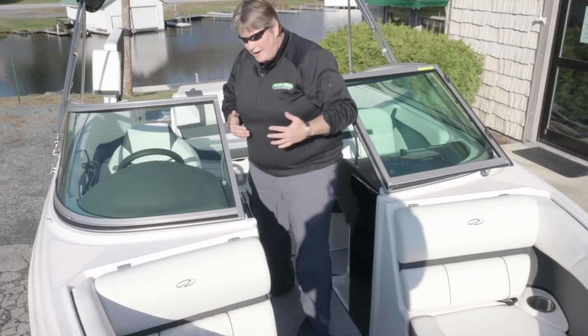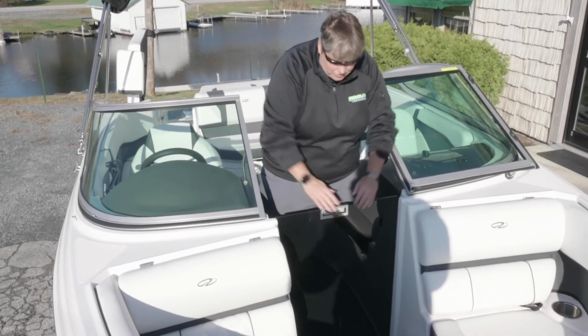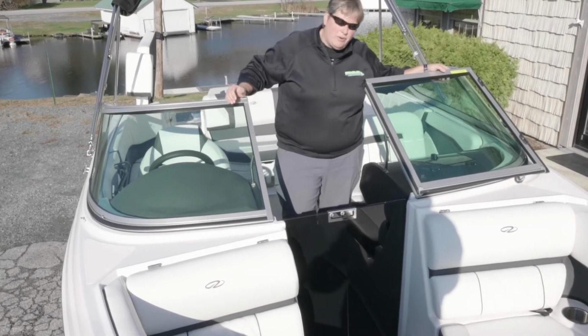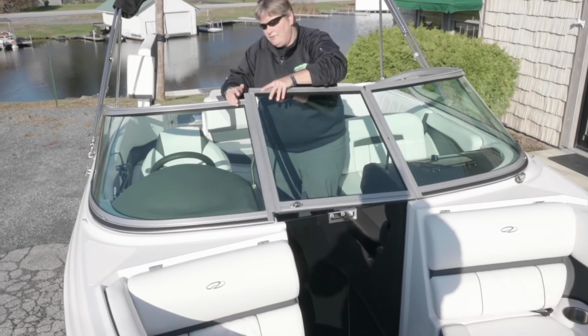As we move back of the boat, you got bow doors. This is really awesome because if you want to boat early in the season or late in the season, you don't have to worry about the wind.